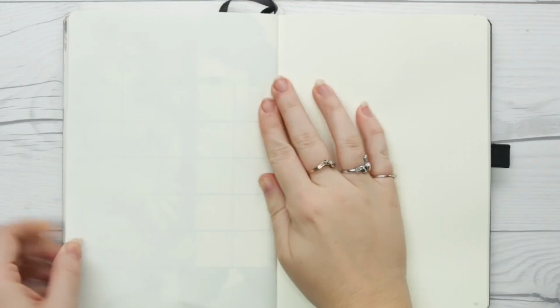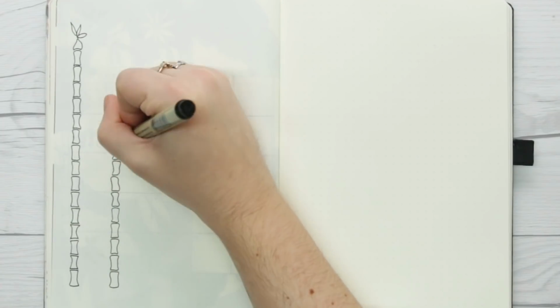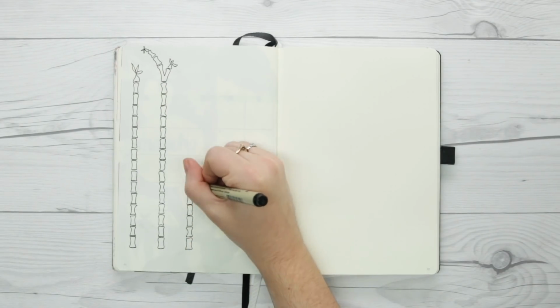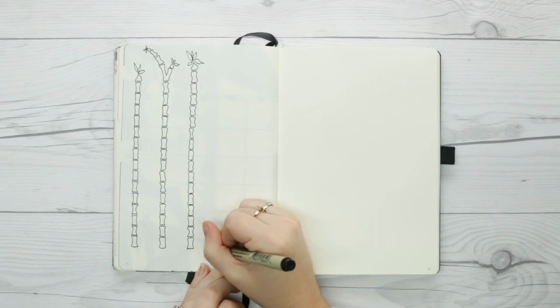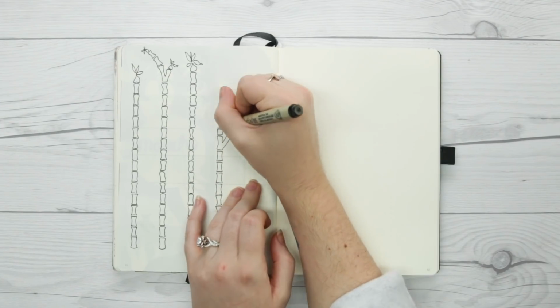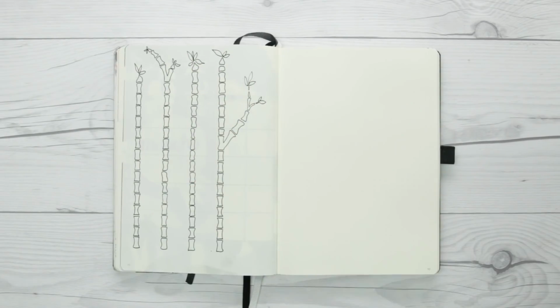For my tracker, I'm very proud of this idea that I came up with. Since I made bamboo on my calendar page, I really liked it. It was fun to draw, it was really cool and very easy. And I thought, my bamboo is cut up into tiny sections. Why don't I use those tiny sections to be my trackers? So every piece is 2 days, filling them all up as I go. I think it's gonna look really cool and super easy to use. It's kind of like a fancy bar graph, I guess.